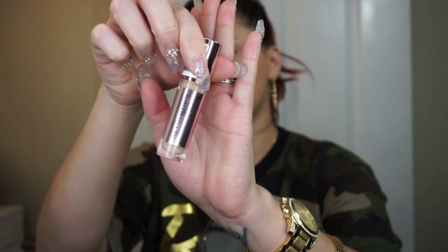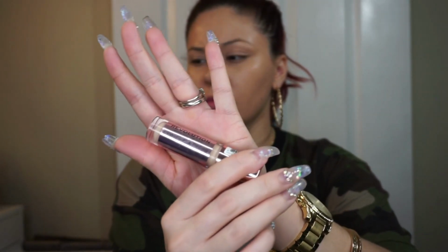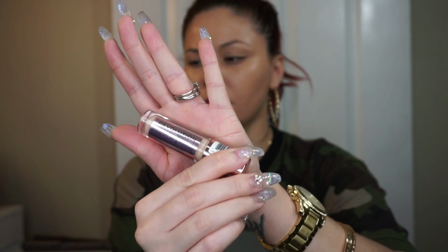So for concealer, we're going in with this Makeup Revolution concealer. This concealer is amazing. This is one of my drugstore favorite concealers because it's very creamy and it's full coverage. Mine is done after this video, so I gotta go pick up some more, but I really like this concealer. I highly recommend that you pick this up.